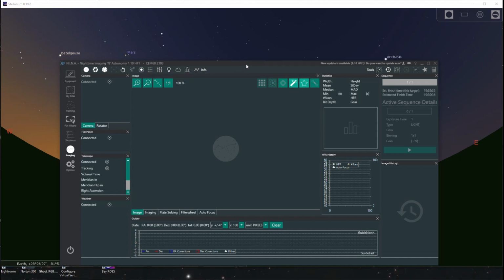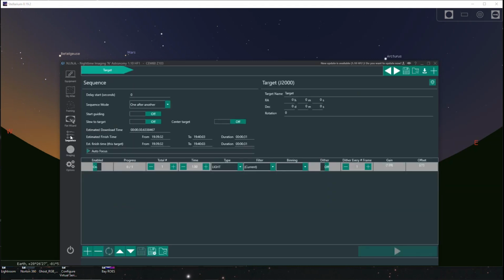So what I've done is I've built a sequence plan that includes the Markarian chain that I will do again tonight, the first part of the night, until the Cat's Paw Nebula comes up. And then it will switch over to the Cat's Paw Nebula and finish out the night on there. So let me show you how I did that. I go to the Sequence tab.